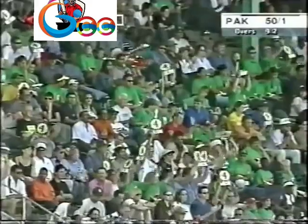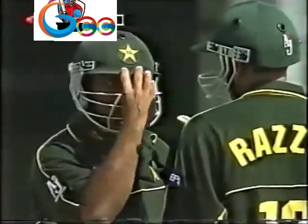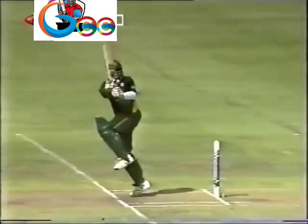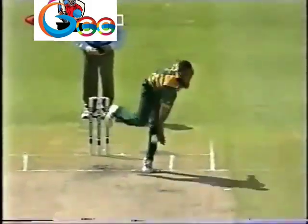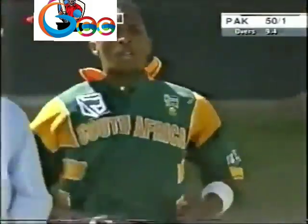That one is pulled through square leg and it's gone for 4 runs. Well, just flicked off his hip, wasn't it? That wasn't all that short, but short enough. Nicely played. Just helped it on its way. And it's very, very fast down in that fine leg area. Sami might bowl a little bit quicker than that when he gets to do so.